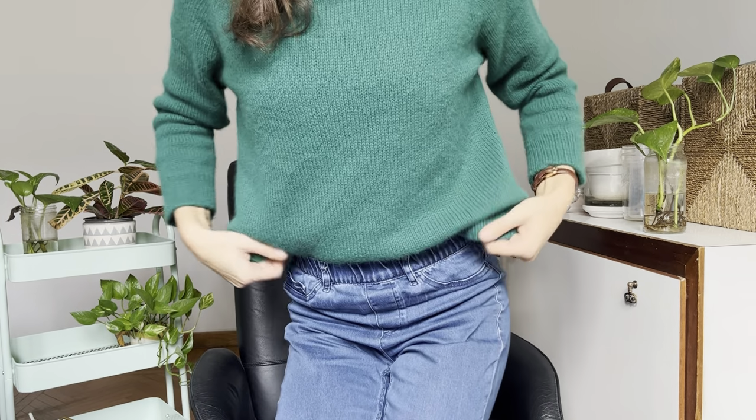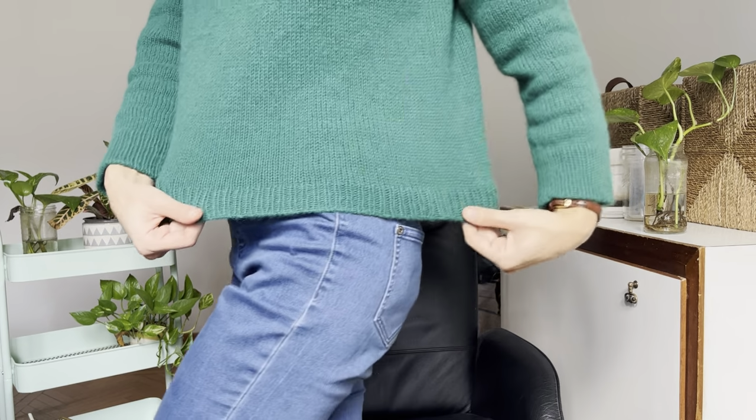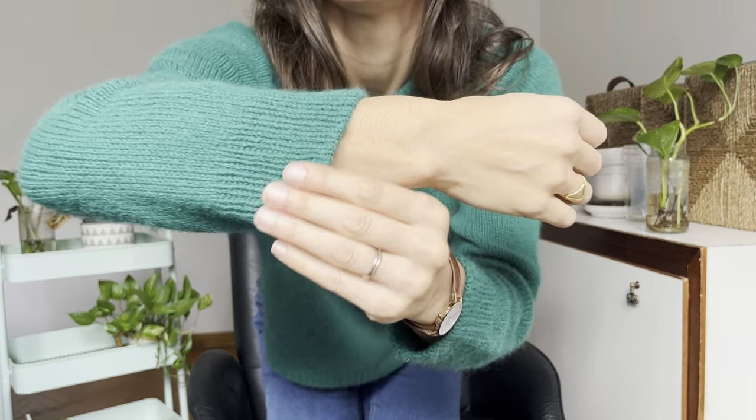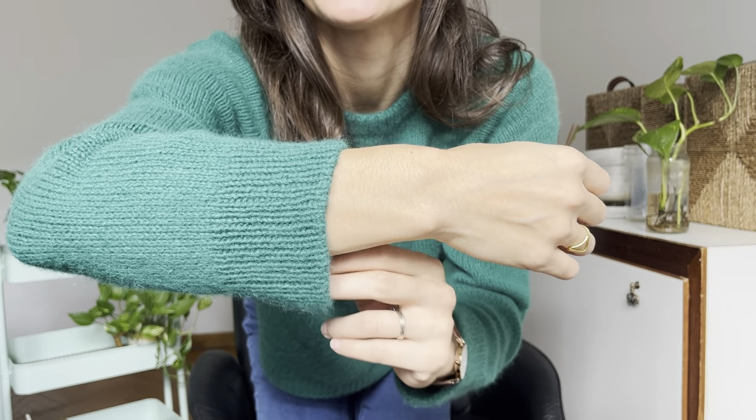I did the same on the body. I don't know if it actually looks professional, but for me, compared to a lot of other bind offs that I tried, this looks pretty good.